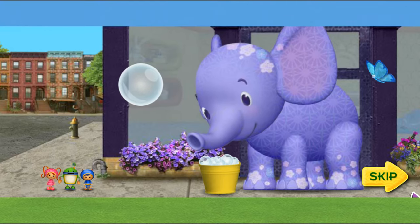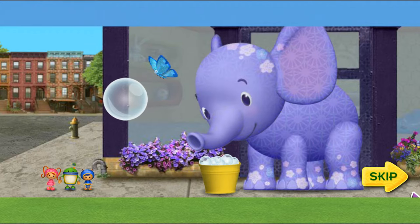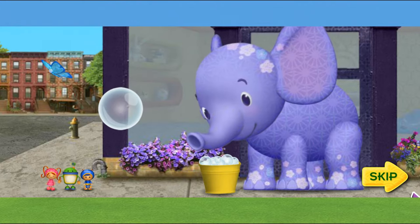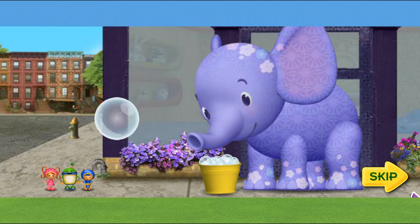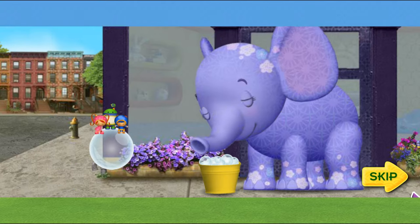Click on the answer to each math question to help us jump from bubble to bubble all the way up the building. Let's get our mighty math powers ready. Team Umizoomi, ready for action. 1, 2, 3, jump!